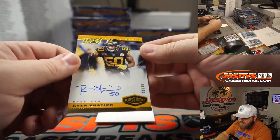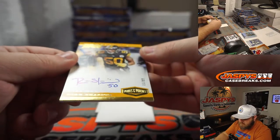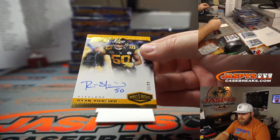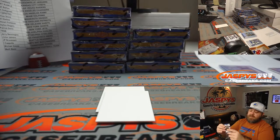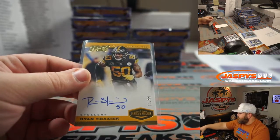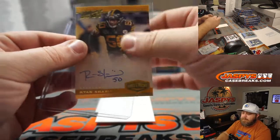And Ryan Shazier. What a stud. 11 out of 99. Him coming through adversity. Pretty awesome. Steelers, Jerry Bennington. I'm a big fan of that man.